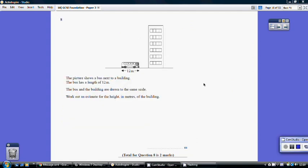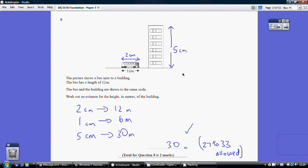Question 8. Picture shows a bus next to a building. The bus has a length of 12 centimetres. They're drawn to scale. Work out an estimate for the height of the building in metres. So, if I were you, I would do this. Just go and get out your ruler and measure how long the bus is on your ruler. And we can see that's about 2 centimetres long if you're doing this on proper size paper.